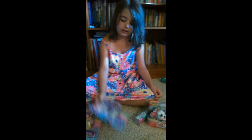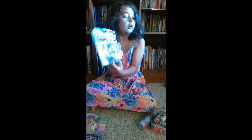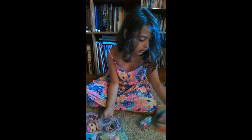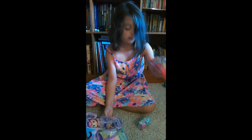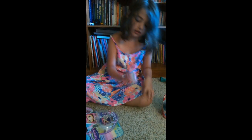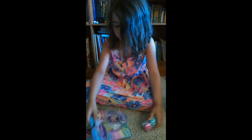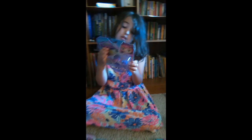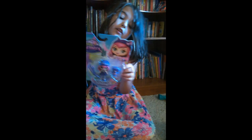I'm going to be opening Little Charmers toys and Chubby Puppy and Season 5 Shopkins. So let's start with Hazel. I think she's the leader of the Little Charmers.